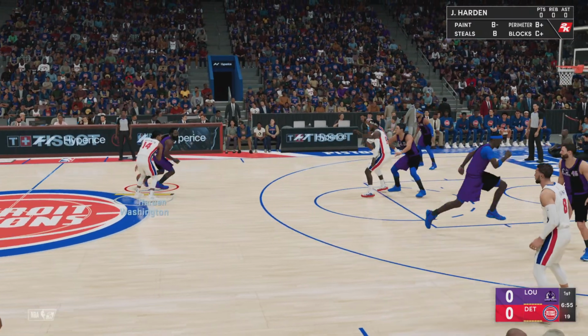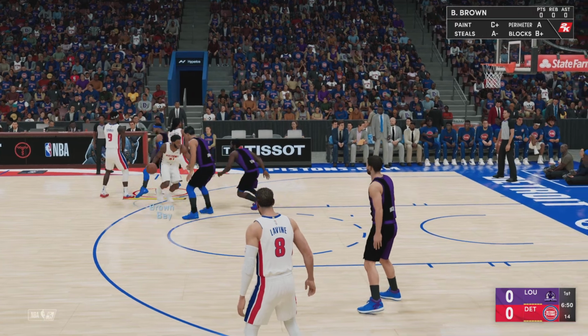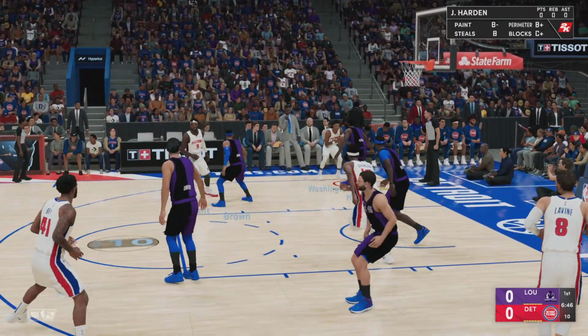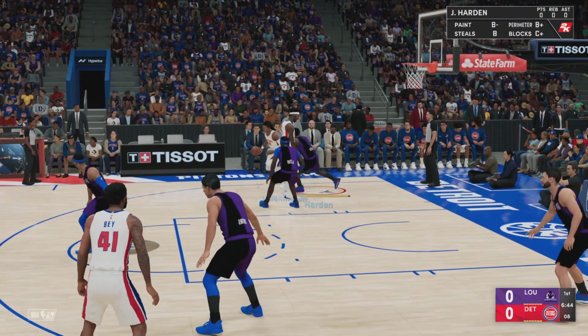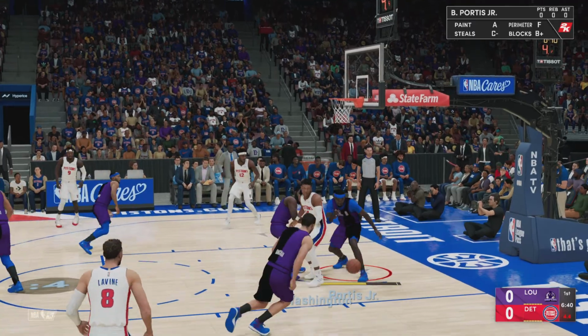Now the starting group for the visitors. We've got James Harden. He's out there with John Conchar. And it's Portis in at the center position. Now here's Grant. Washington with the ball. Portis picks him up. Blocked!